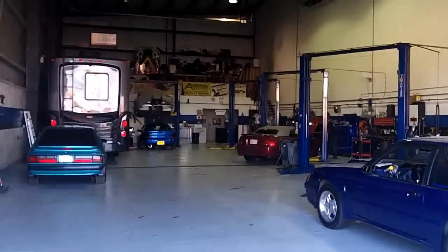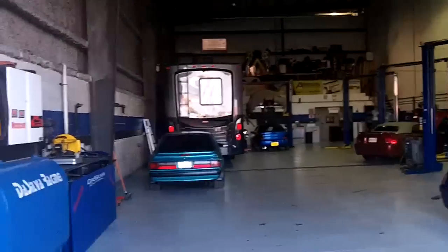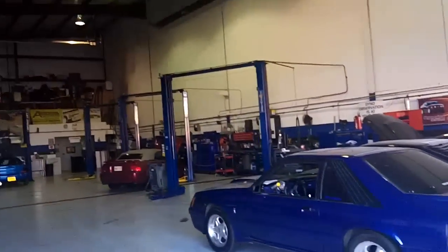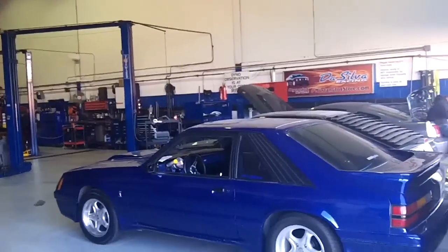Pretty awesome shop, really clean, lots of room. Looks like they got a car going up on the dyno, which would be kind of cool if I can get a video of that. Beauty.